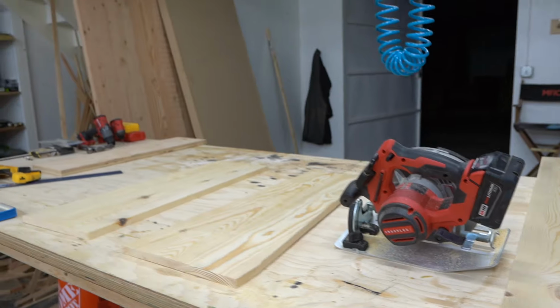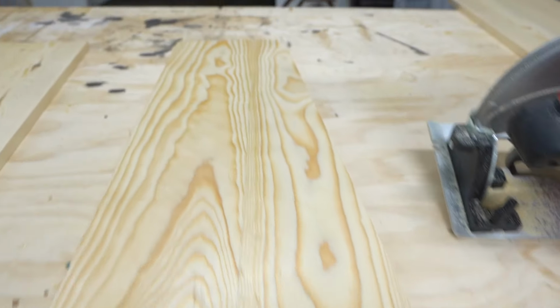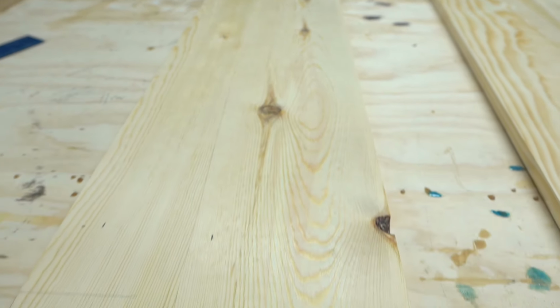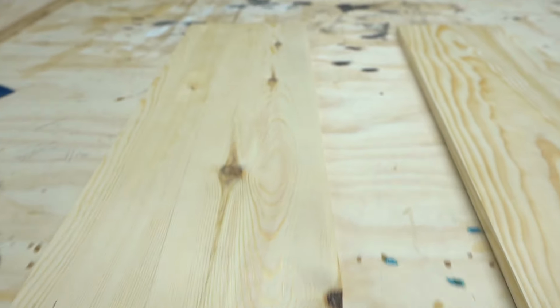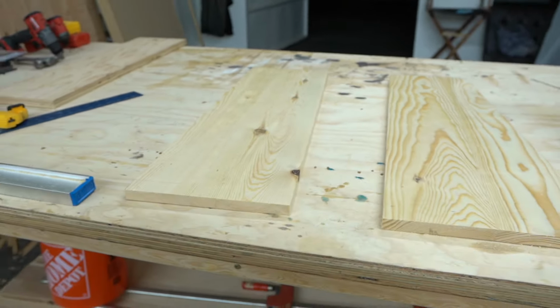Well, we're 1 for 2, ladies and gentlemen. So this one worked out. I did the right angle, and this one, I guess I just measured it wrong on the bottom. So I have to rebuild another leg from scratch.